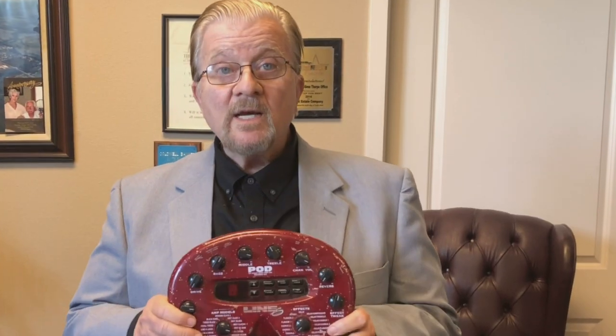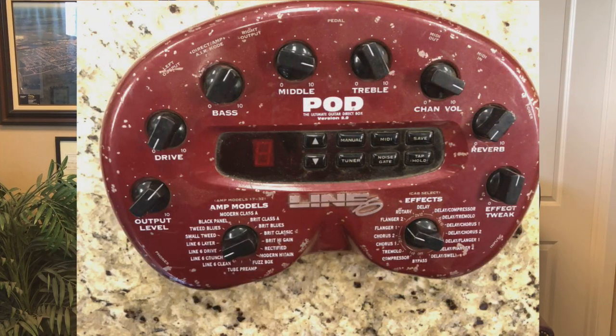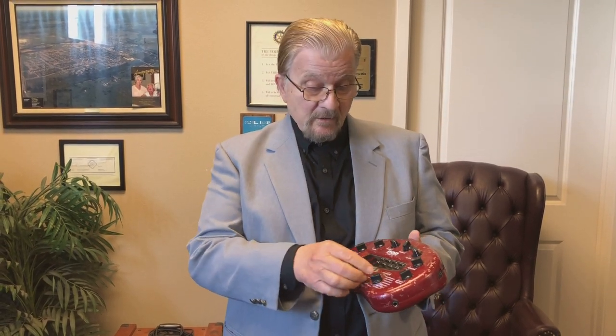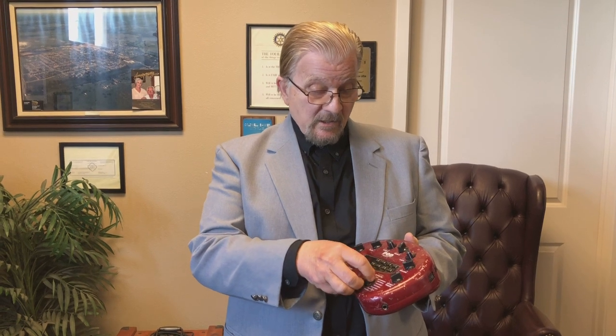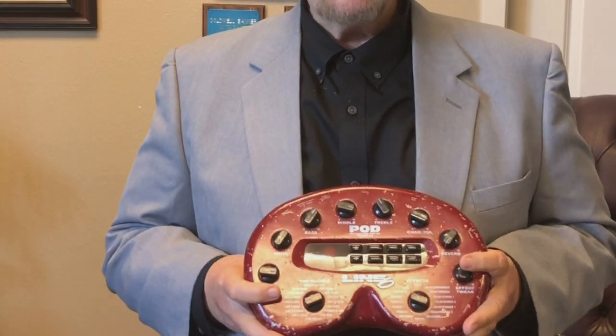We're going to be putting a couple of things up onto the market in Vox Room. One will be a Line 6 Pod, and this thing has many different amplifier models, blackface Fenders, tweed Fenders, Marshalls, all different types of sounds and effects. It's a great little unit, and I'm going to sell this one for only $40 and $10 shipping.